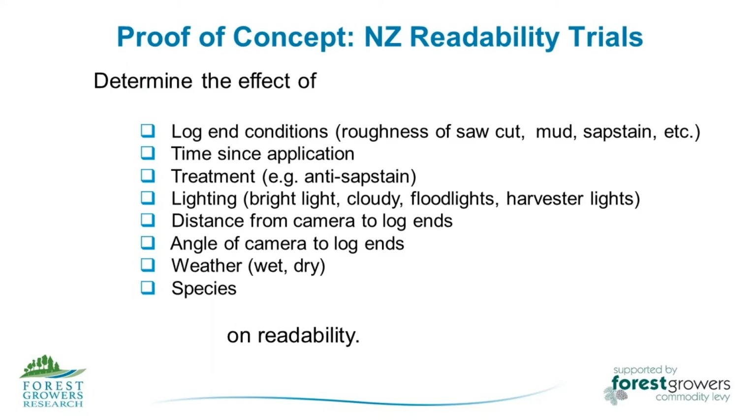The Swedish proof of concept tests were carried out under laboratory conditions. The New Zealand proof of concept trials are being carried out under a wider range of conditions that are likely to be encountered in New Zealand. We want to determine the effect on readability of log-end conditions, time since application of the tag, treatments such as anti-sap stain treatment, lighting conditions, distance from the camera to the log end, angle of the camera to the log end, weather conditions, and species. The tests will allow us to determine under what conditions reading works best, how much gain in readability can be gained with improvements in different hardware and software, and what changes might be needed to work methods to optimize its performance.